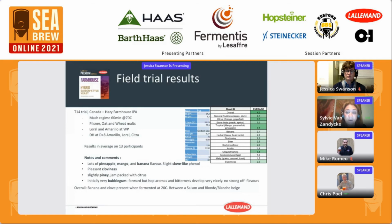And the organoleptic evaluation of the beer was done by 13 people. And on the right, you have the average result of those people that tasted the beer. So you can see that the score is very high, of 4, and you have the intensity of the fruity flavor.